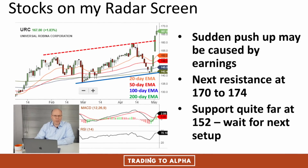Universal Robina Corporation has actually done well in the last few days. It shot up almost 4 straight days, broken out of the channel, but I think it's hit extremely overbought conditions that may more likely warrant a profit-taking session. A new setup will still have to be awaited for in this particular stock because I do not advise buying it as of this point until a worthy setup reappears again. Support for this will be closer maybe to 152, which is a bit far stretched from where it is right now.